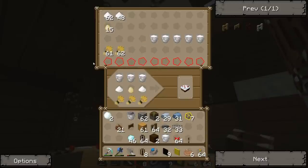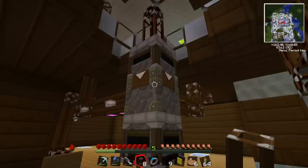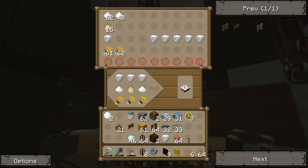I'm going to put a bucket in here anyway. You mean the red column? The red column, yeah. I wonder what that was for. Buckets went into the red column. See, now we've got some new milk coming on to replenish it.